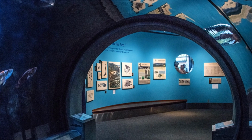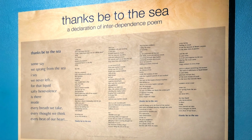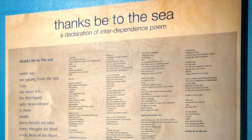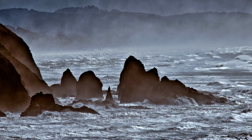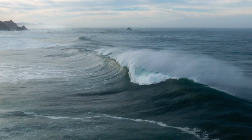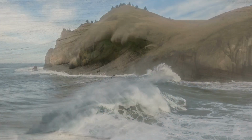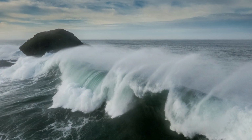Welcome to Thanks Be to the Sea, an exhibit at the Oregon Coast Aquarium. This exhibit was inspired by an original poem called Thanks Be to the Sea, a declaration of interdependence. Its whole goal was to show the deep interdependence between humans and the oceans. We are completely dependent upon this other 70% of the planet, with every breath we take, with every beat of our heart, and with every thought we think.